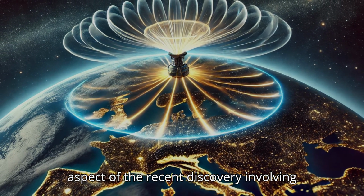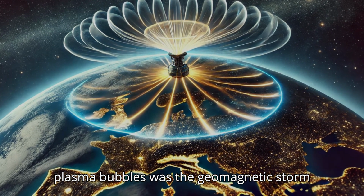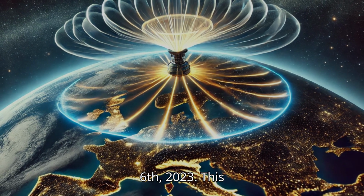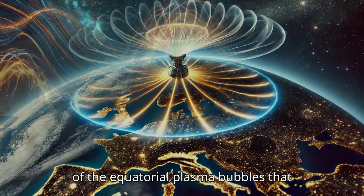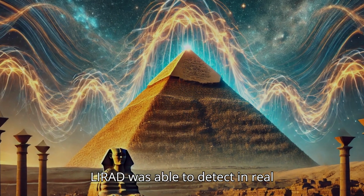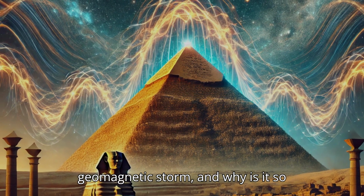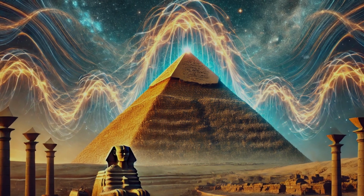A pivotal aspect of the recent discovery involving plasma bubbles was the geomagnetic storm that occurred between November 4th and 6th, 2023. This storm was key in triggering the formation of the equatorial plasma bubbles, EPBs, that LARID was able to detect in real time. But what exactly is a geomagnetic storm, and why is it so important in this context?